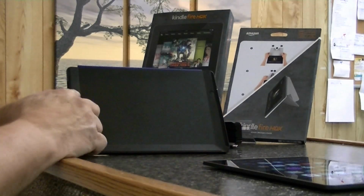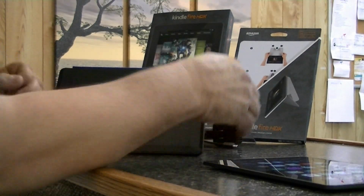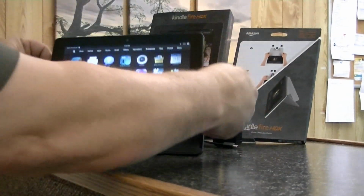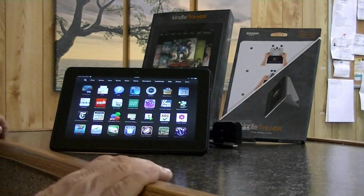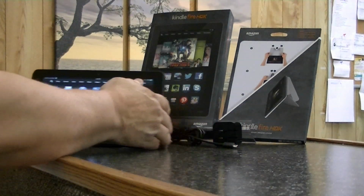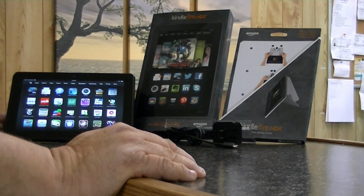As you can see from the buttons here and here, they're accessible. You simply press here and here when you're using your tablet. It snaps in. I don't mean to say snaps in, it's a magnet. If there's a magnet in there and it grabs it, it does a very good job.